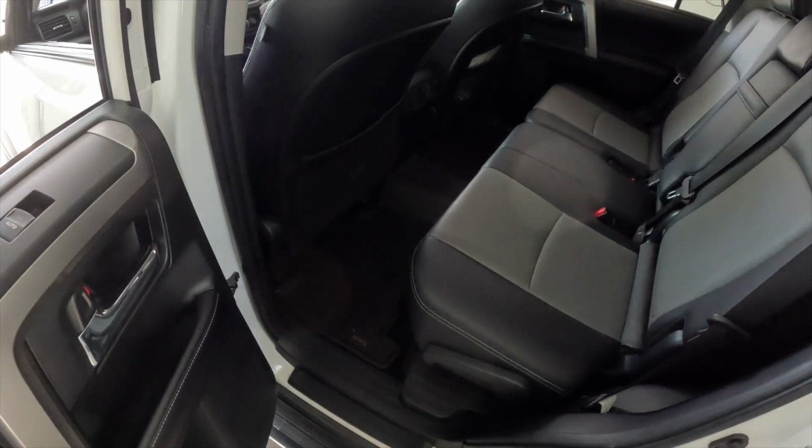Alright, we'll go ahead and hop in, see how much leg room we have. Alright, move this driver's seat all the way back. About how much leg room I have. Good thing about these back seats, they do go fore and aft, so all you gotta do is reach your hand under here, pull the lever, adjust the seat. So with this back seat all the way up, that's how much leg room I have. If you need more leg room, all you gotta do, reach under here, move the seat on back. Now you have more leg room.